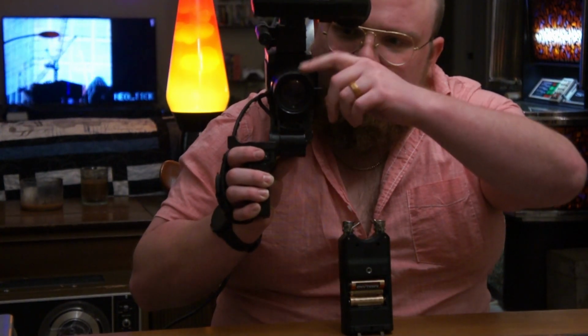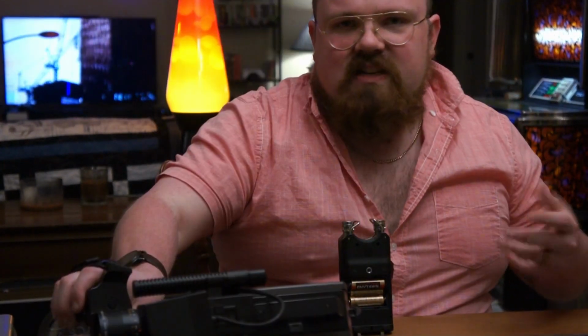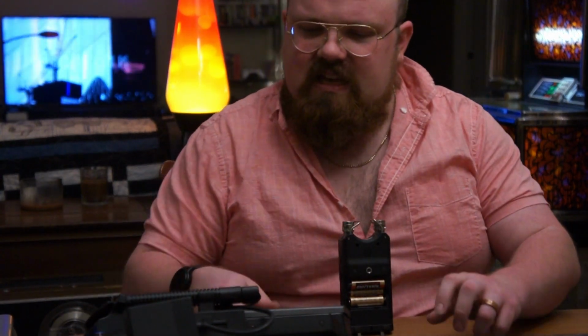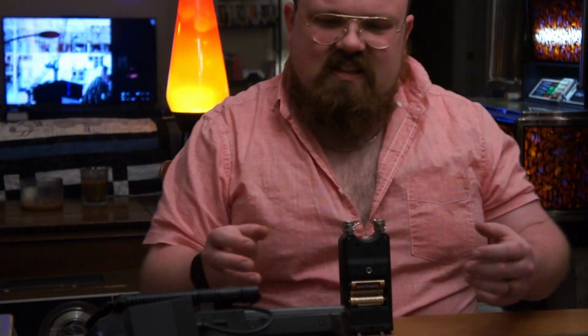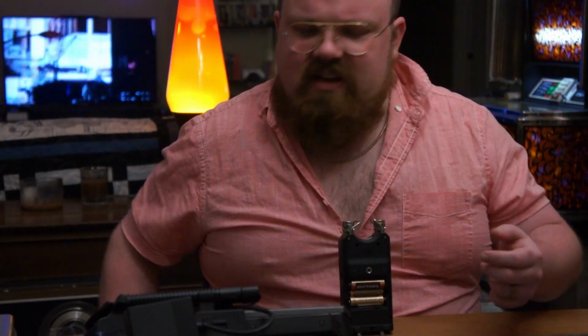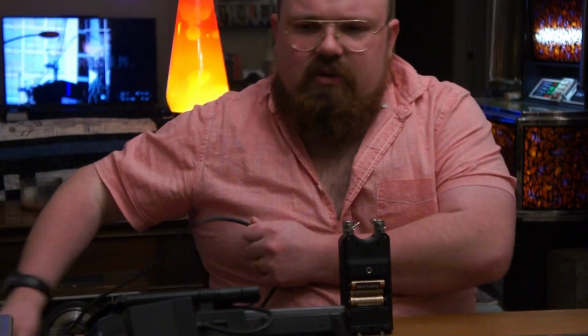Unfortunately, as you can probably tell by the missing hood on this lens, my WV-3180 has seen better days. It took a tumble while it was sitting on a tripod and may have face planted. It hurts. So it seems like the tube isn't quite working correctly anymore. Let's go ahead, we'll plug it in and I can show you what I mean.